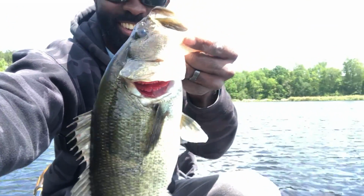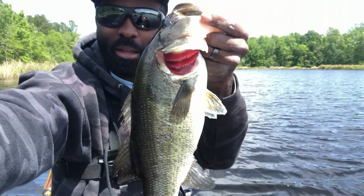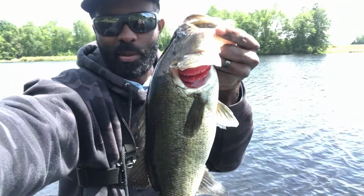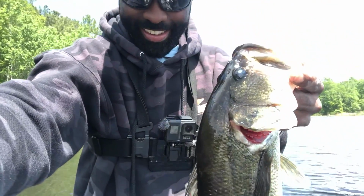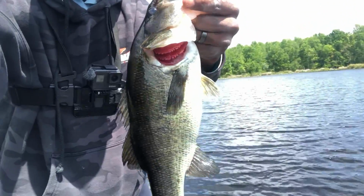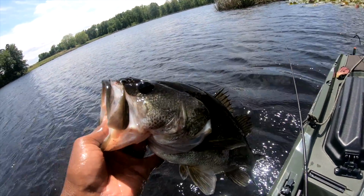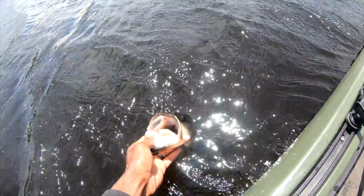That's a good one. Dude, these things in a kayak, the way they pull you around, it makes you feel some type of way. Texas rig bang sticks. All right, I'm gonna throw this dude back. 3.5, 4 pounder right there though, man. That was a good fish to catch. Just slowly sink away.